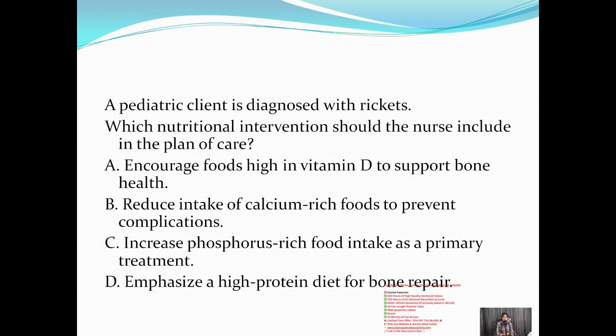Now we'll shift focus to a common pediatric nutrition condition, rickets. A pediatric client is diagnosed with rickets. Which nutritional intervention should the nurse include in the plan of care? Let's go through the choices first. A. Encourage foods high in vitamin D to support bone health.